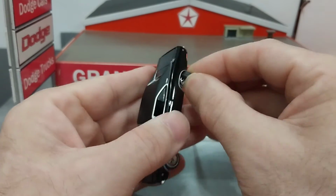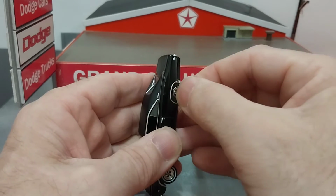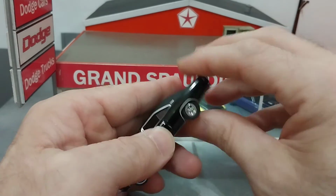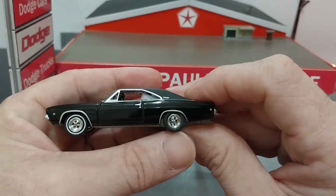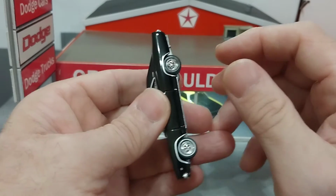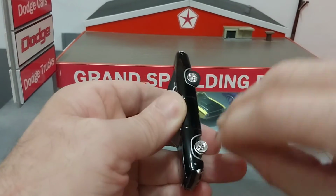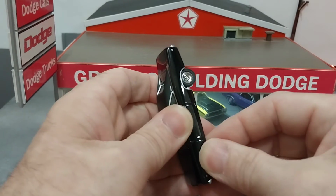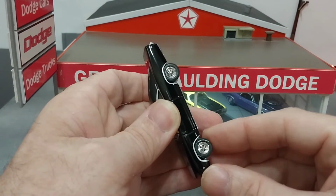So let's get these flipped over here. And even the black paint in the Magnums looks a little bit better, even though it's not laid out so good on these ones. But whenever the black wall is there, it does seem to highlight them a little bit better.